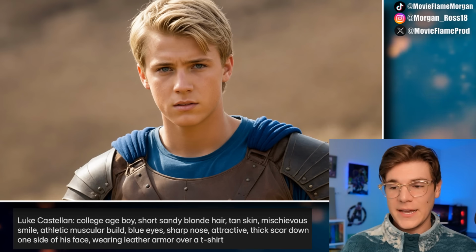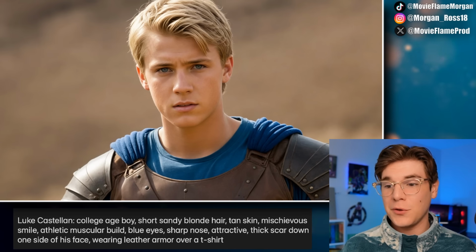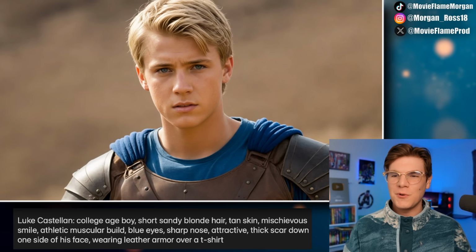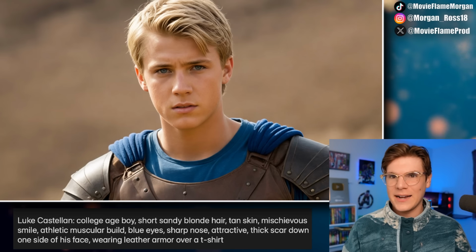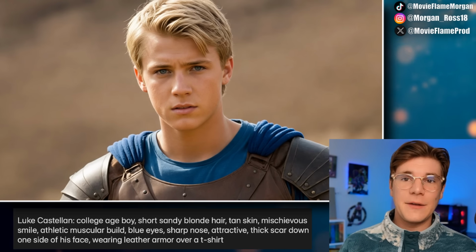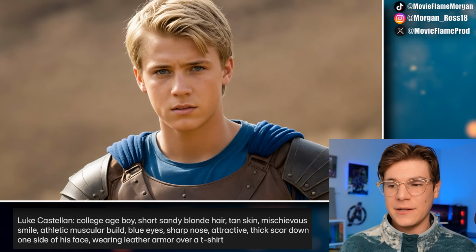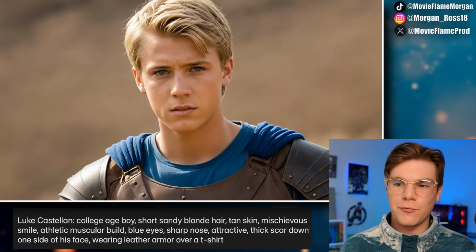They got the armor really well, but it looks like they weren't able to do the scar down the face, which is one of his most defining features. So besides not having the scar, I think that one is really, really good. I think they really got the athletic build and the attractiveness down. Like, you can see why a lot of girls would really like him.